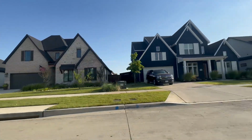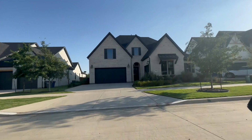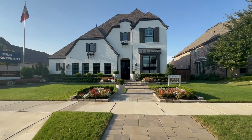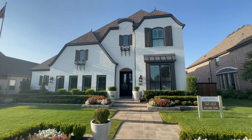And another thing to mention about Windsong Ranch, the prices tend to be a little bit higher just because there's been so much demand for this neighborhood. So you do have the opportunity to build in Windsong Ranch. However, very few opportunities are left just because there has been so much demand.